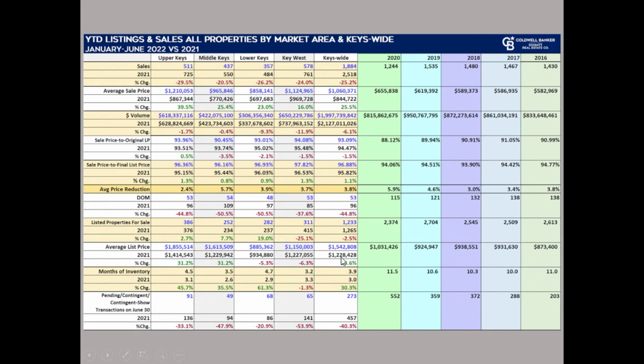If this continues, which I expect it will, we should start to see this average sales price probably start increasing by a lower percentage, but it should start decreasing as well at some point. So that would be the next step. That's what's going on. I believe this has been going on in other markets, but here in the Keys, it is starting to happen as well. So here we go. Buckle up.